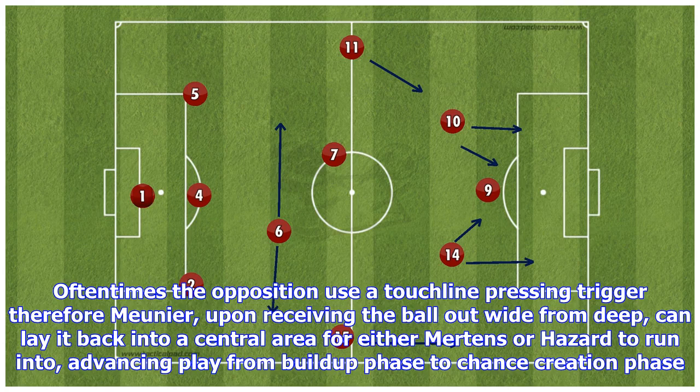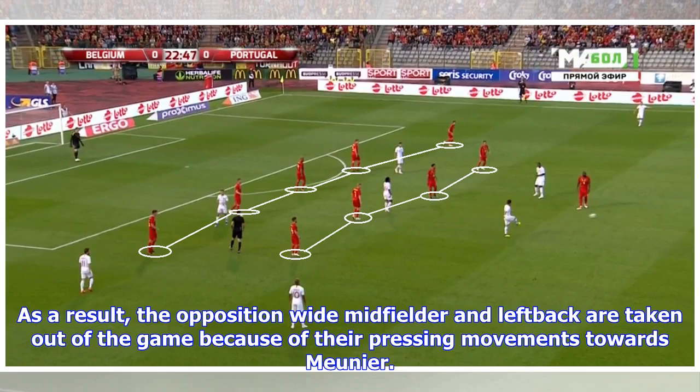Oftentimes the opposition use a touchline pressing trigger, therefore Meunier, upon receiving the ball out wide from deep, can lay it back into a central area for either Mertens or Hazard to run into, advancing play from the build-up phase to the chance creation phase. As a result, the opposition wide midfielder and left-back are taken out of the game because of their pressing movements towards Meunier.